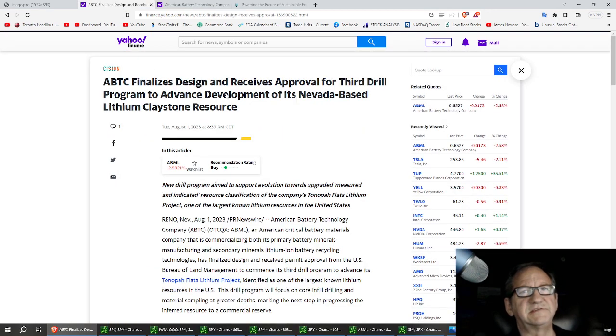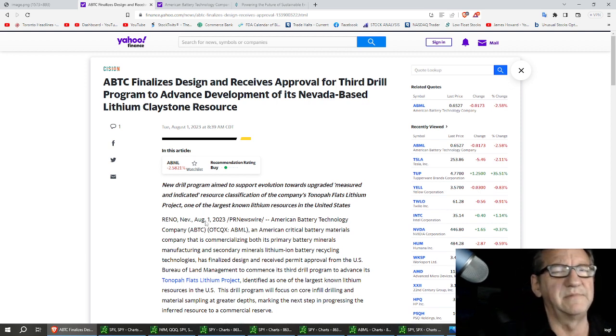But this is the news it got. ABTC finalizes design and receives approval to drill for the third drill program in advanced development of the Nevada-based lithium Greystone resources. And this is huge. This is a big deal for them. This came out on the 1st, and we're going to go ahead and look at it on the chart. But I really like this news that it got. And let's go straight to the chart.